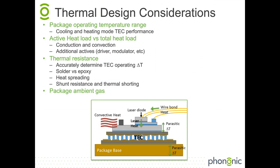One of the most important ways we can address the thermal challenges presented by new laser packages is by properly defining the requirements during the TEC design process itself. So during this design process, our applications and thermal engineers work with laser package designers to fully account for all sources of heat and performance loss in the package. In the diagram below, you can actually see some of the characteristics we must consider.